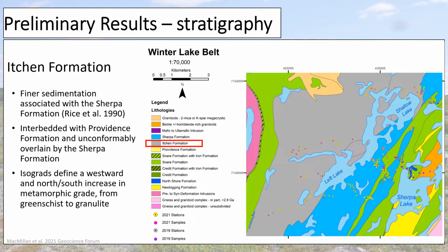So moving on to the Itchen Formation, these finer grained sedimentary rocks, as previously mentioned, have not really been studied. The previous work has described the Itchen as contemporaneously being deposited with felsic volcanics in the northern portion of the belt, and isograds that were proposed by Blair Harabi suggest a westward and north and south increase in metamorphic grade from greenschist to granulite.